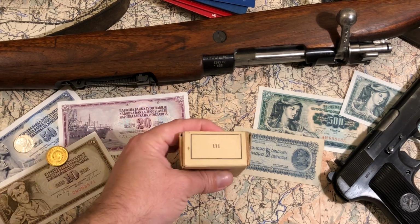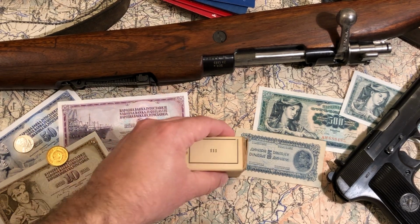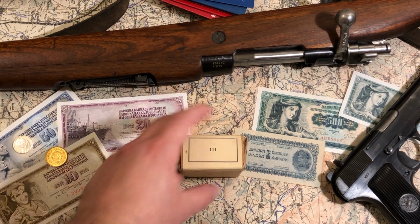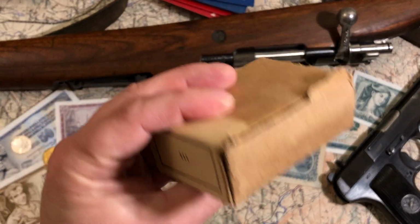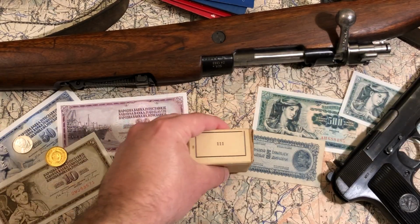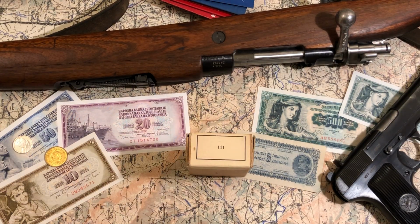Because I was hoping just to keep this all sealed up. Have it as a collector's piece or whatever. But this, I don't know what I'm going to do with this now. I'm probably not going to shoot it. I haven't dug in here too much. I haven't pulled out any of the ammo yet. I will do that with you guys here today.